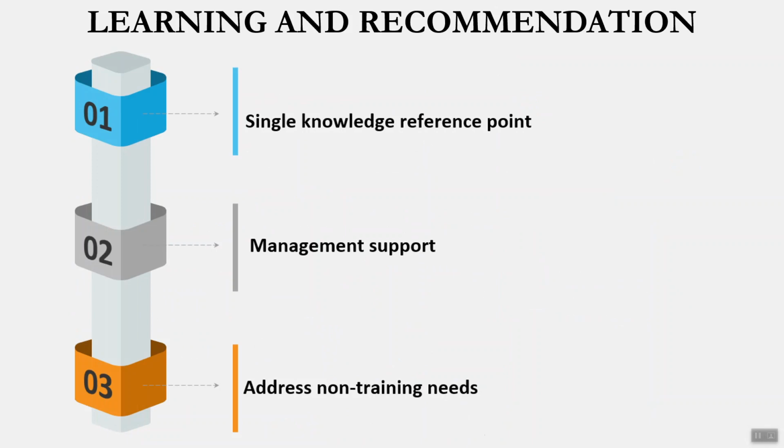Talking about the recommendation, the first being the single knowledge reference point, which means that information regarding the various knowledge sources from which interns are expected to gain knowledge should be consolidated into a single knowledge reference point. This need not be an extensive learning portal or even a learning suite, but can be a simple web portal which provides links to various learning repositories available in the organization or even external websites but specific to the modules of the OJT program.